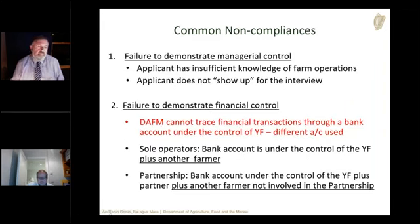Moving along then to some common non-compliances that we've come across at inspection over the last number of years. The first one is failure to demonstrate managerial control. This is where the applicant has insufficient knowledge of the farming operations. The applicant may not show up for the interview. They're not fully tuned in with the day-to-day running of the farm. They're not able to answer or validate some of the questions which the inspector puts in front of them.